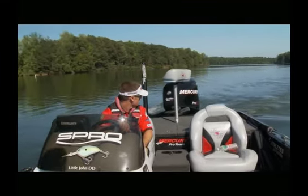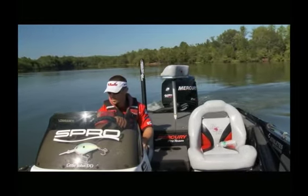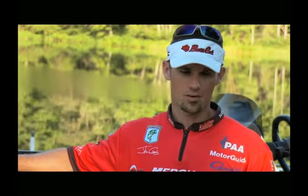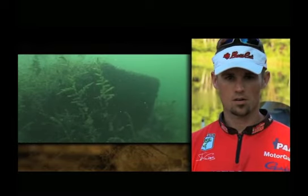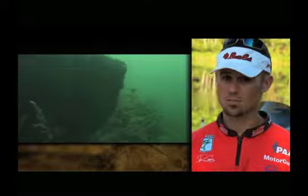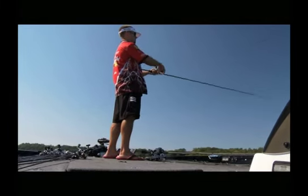When you go to fish deep, sometimes you've got to idle for a long time. I idled all over this lake looking for good deep water structure, and finally I found it. It looked like some big concrete chunks down there under the water. It was the most obscure thing I've seen on the bottom all day, and it was in the right depth zone. It was in that 8 to 12 foot range. I knew it was going to be good.